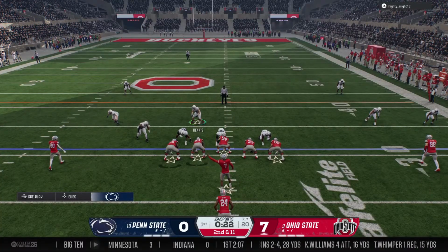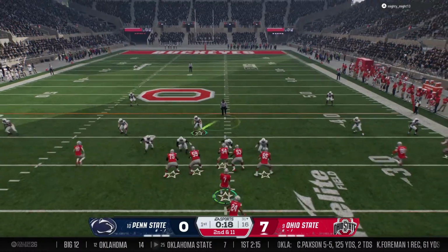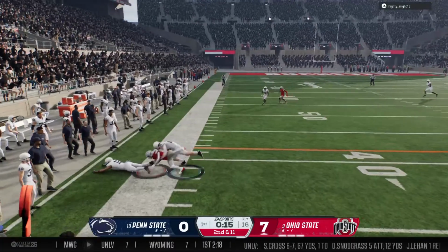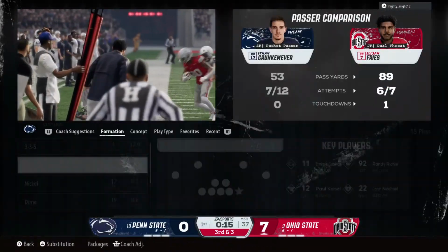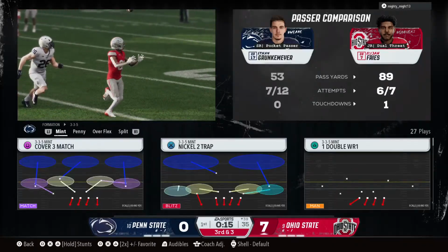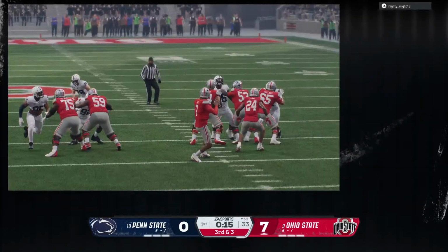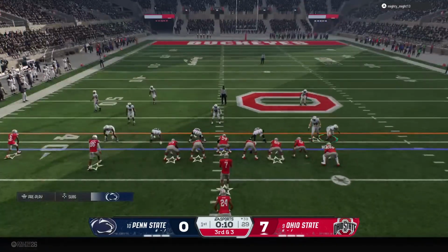He wants to change this route. Back to pass on second down. Pulls it in. It's Wilkins. He'll get it up to the 39 before he's run out of bounds, and this offense just patiently, methodically trying to do work. As they get set to snap it, just about to reach the end of the quarter.